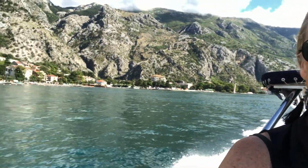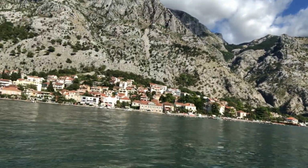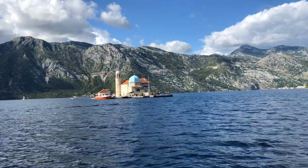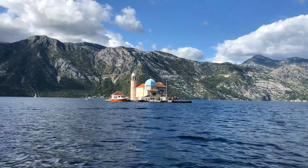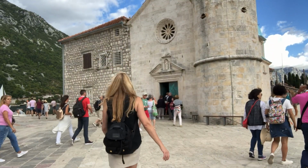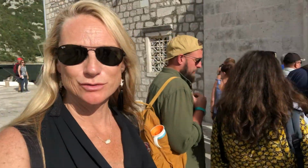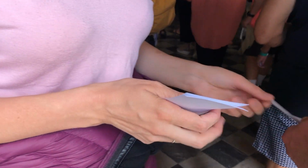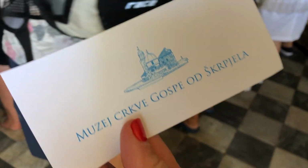It's amazing. Our first stop was Our Lady of the Rocks Island. That is an artificial island built on sunken sailboats. This island is known for being good luck for sailors and has a long history of miracles. In summer, there are 6,000 people that come to this tiny little island every single day. I cannot imagine. You wouldn't even be able to see the ground with 6,000 people. It'd be like going to the Sistine Chapel at the Vatican.